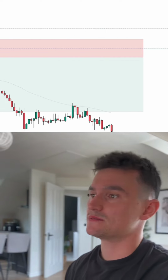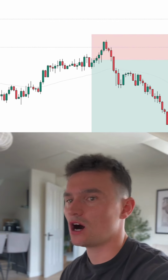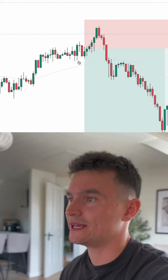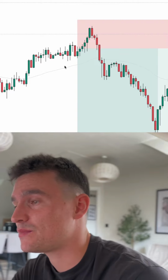And in terms of entry perspective, entry-wise, it was after seeing we'd had a push here, after seeing a little bit of indecision, and then this 1 hour engulfing, and the entry was off that. Very happy with the entry, basically off that pullback.